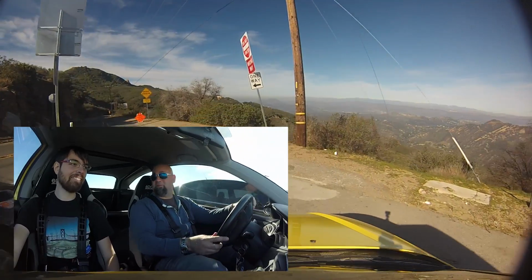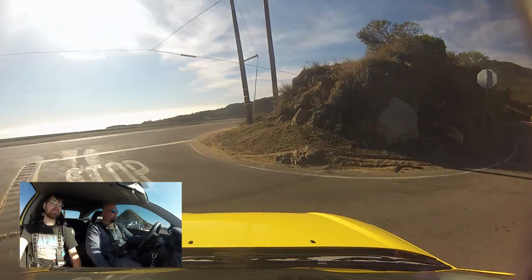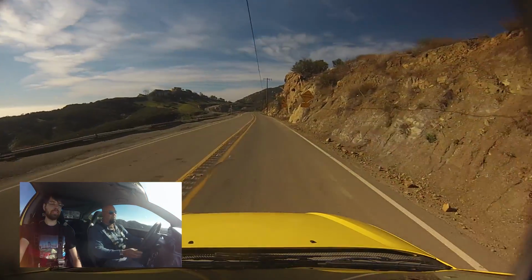What are these seats? Sparcos? Yeah, I'm sitting real down low in the car, which I really like. Oh, the clutch is heavy. Yeah, it's Exedy Stage 1. It's loud, so you should talk extra loud. I'm gonna have to talk extra loud. No problem. I like the Focus RS wheels on it. That's really cool. I like the sound. Let's see what the power is like.